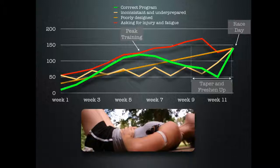Okay, so let's start with what it should never look like, and that is the red line, which is basically someone who's going past the peak training point and putting on more and more kilometers, in fact doing longer than the actual race day kilometers in terms of their preparation leading right up to the event. Basically you're asking for injury or extreme fatigue in that situation.